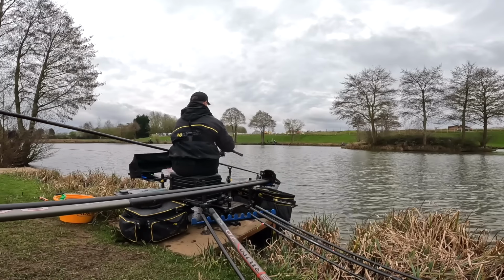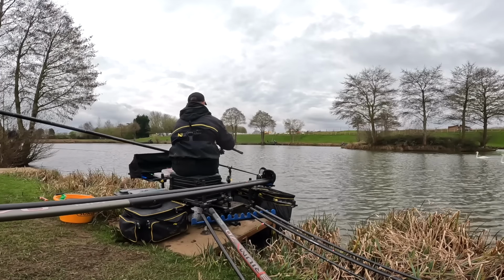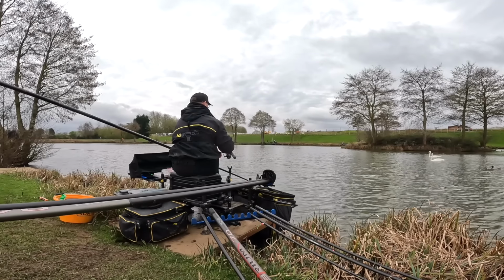Unfortunately, you can't just keep doing that, otherwise you'll spook all the fish, or they just weren't up for the feed on this day. So I think that's why resting it with an occasional look on the pole actually worked really well.